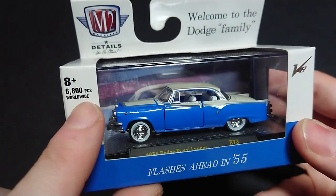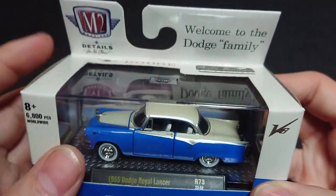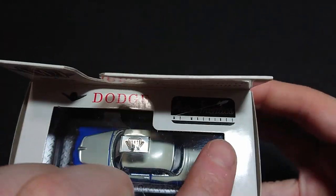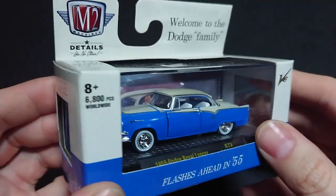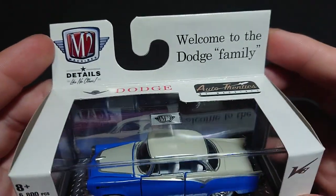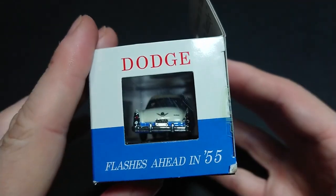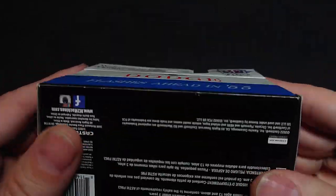There's the V8. I really do like that. It looks really nice. I'm going to tell people it's a V8 inside the car. That's a great way to do it. This is from their Auto Authentic series, release 73. 6,800 pieces worldwide, so there will be 6,799 out there for you to find. And welcome to the Dodge family. And again, exactly everything as is on the front and sides.